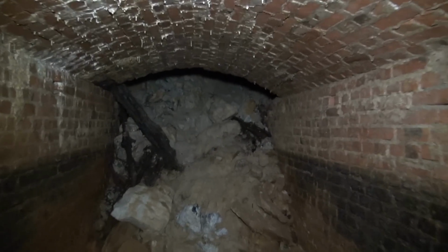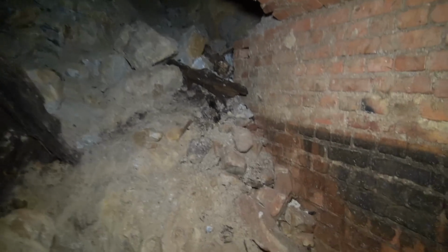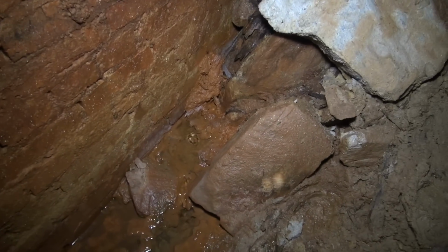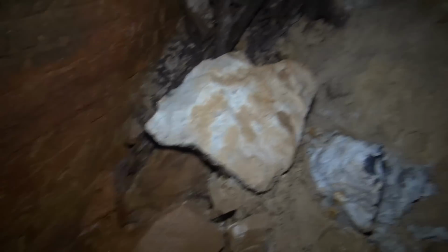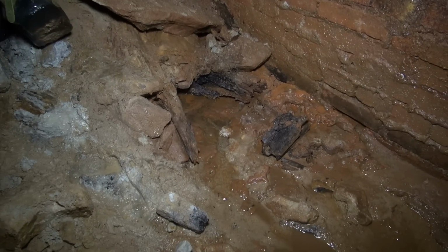Okay, let's take a look at the collapse. I have not been there in, I would say, 1 or 2 years. And you see where the water is coming from? There and there, it's a spring. Which means behind this collapse, the water is higher. And that's what I meant. Cool. Yeah, I see what you mean.